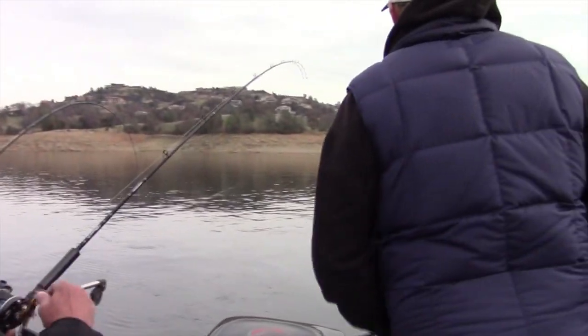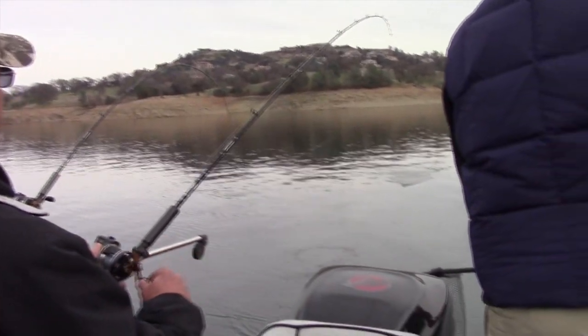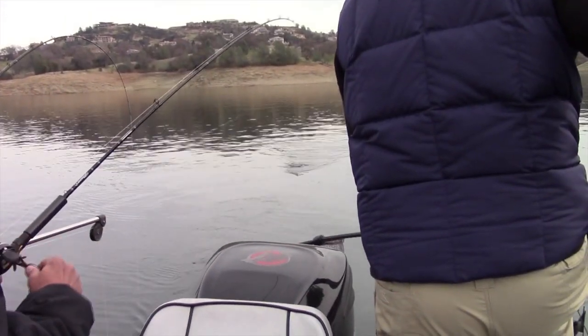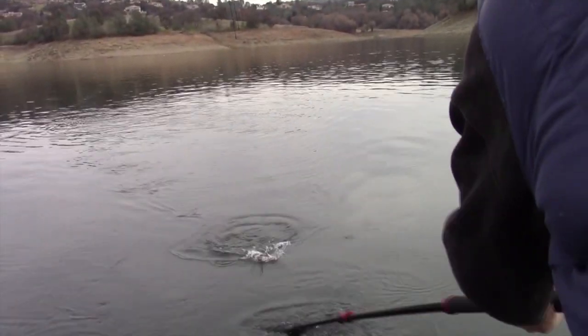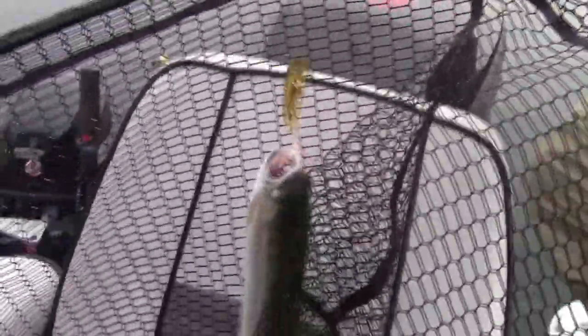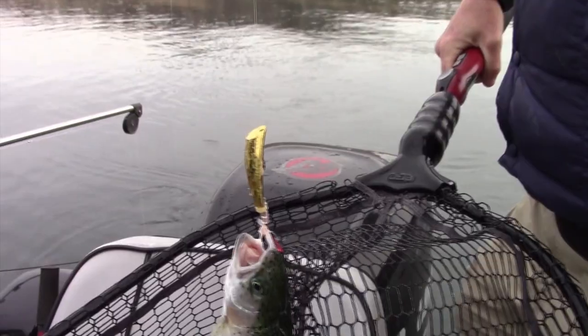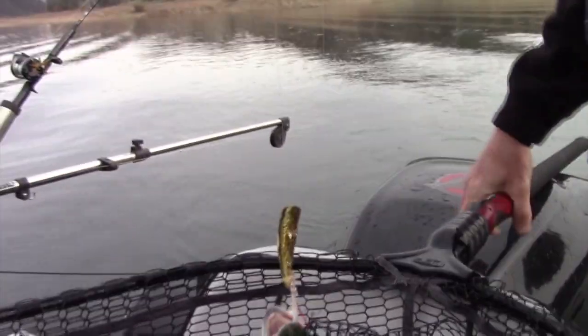After losing our first two hookups, it was trout 2, fisherman 0. Lady Luck was with us on our third hookup, and we put this rainbow in the boat. Like a little rainbow. In the net. All right. First official rainbow of the day in the boat. Sweet. Like that, Brad. You like that gold one? We've been getting hit on that one a lot today. Maybe we should put out another gold one.